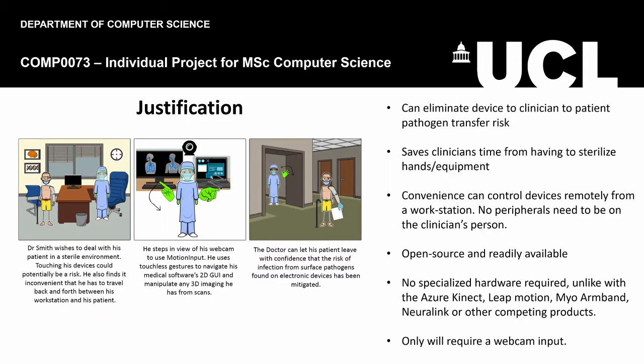So, how does this project deliver value? Well, you can see on the left-hand side, there's a storyboard, which is going to be a good demonstration for that. You can pause the video to read it if you would like. But I guess the most important thing is it will eliminate the risk of pathogen transfer from device to clinician to patient. It'll save clinicians time from having to sterilize their hands or equipment.